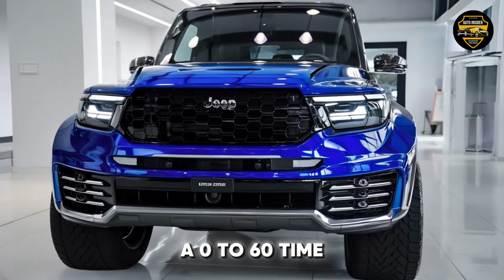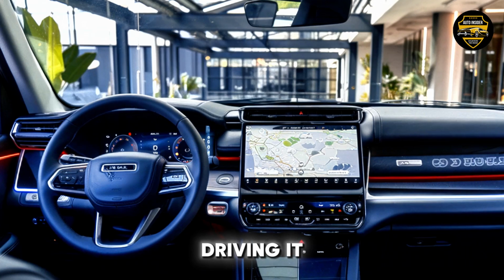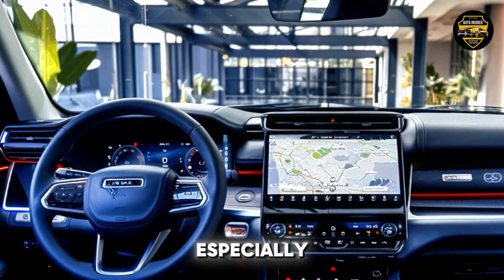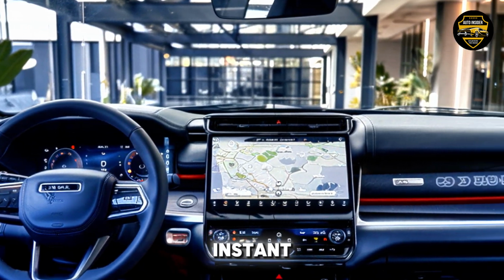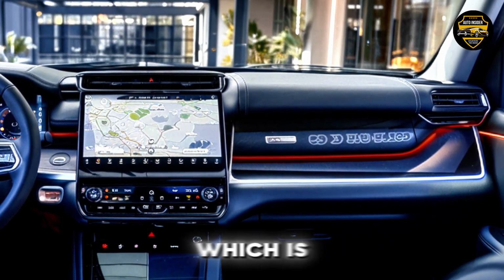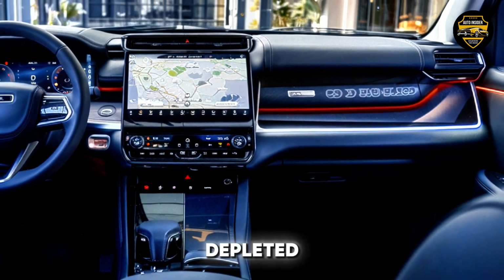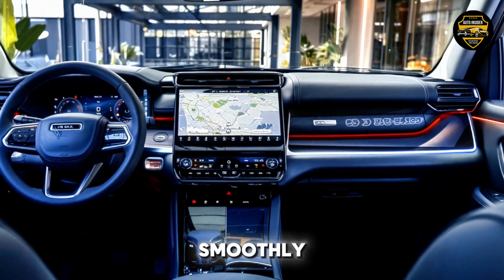Jeep claims a 0 to 60 time in the mid-6-second range, and in real-world driving, it feels quick off the line, especially in electric mode where torque is instant. You get about 26 miles of all-electric range, which is ideal for daily commutes and errands. And once the battery's depleted, the gas engine takes over smoothly.